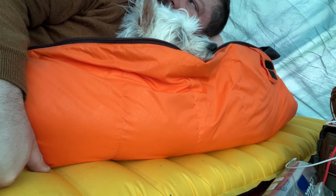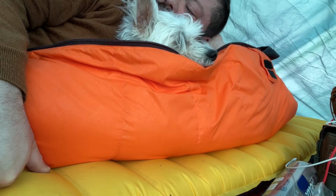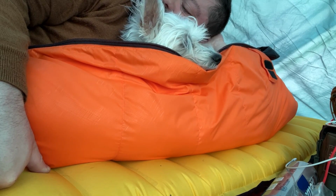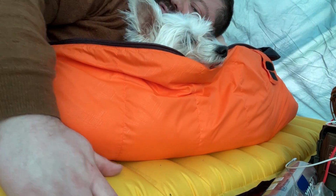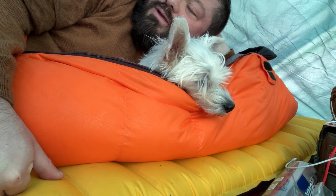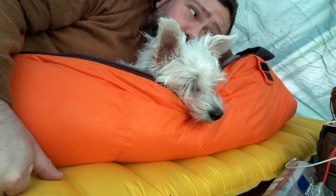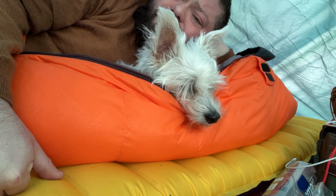I think it's 9 a.m. right about now, but stayed perfectly warm in my Zubleeves 10-degree sleeping bag and my Zubleeves insulated mat. So she obviously stayed right in here with me, tucked in the entire night, and we slept great. So yeah, next up, coffee.